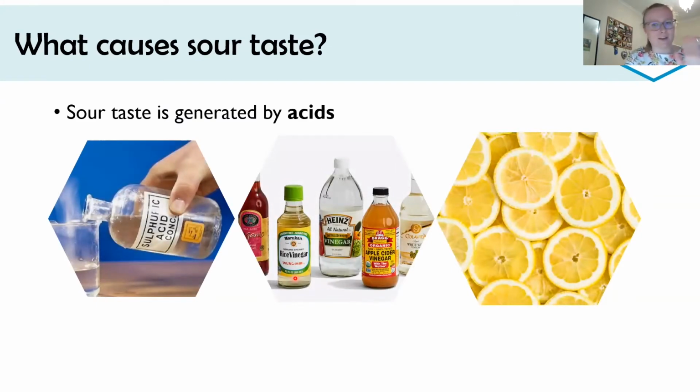I don't recommend drinking that. But I mean the sort of acids we have in our kitchen. So this includes things like vinegar or lemon juice. And these are acids in food. They all have the carboxylic acid functional group, which we will see a lot of in the next few minutes.